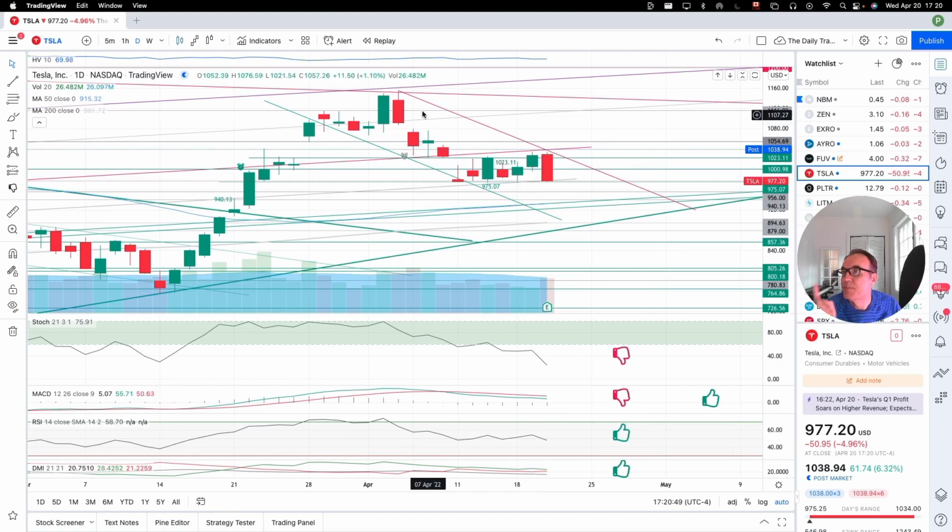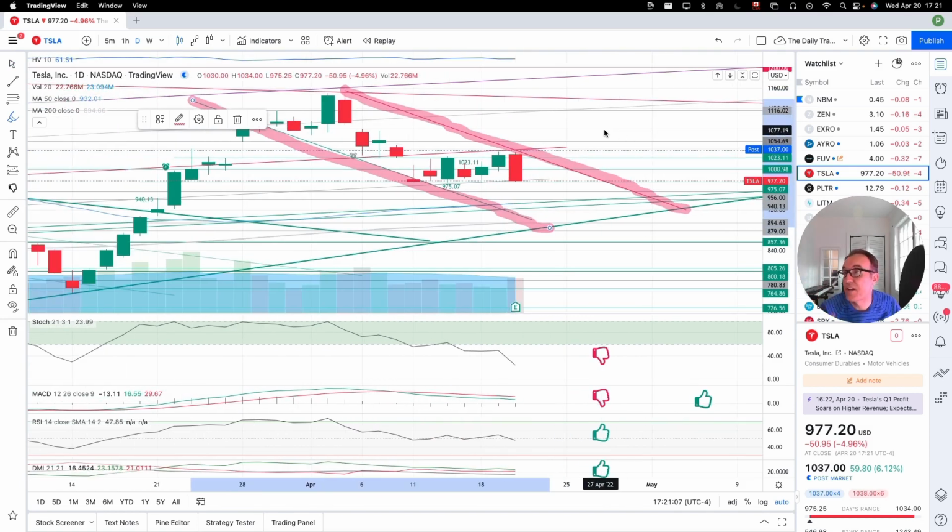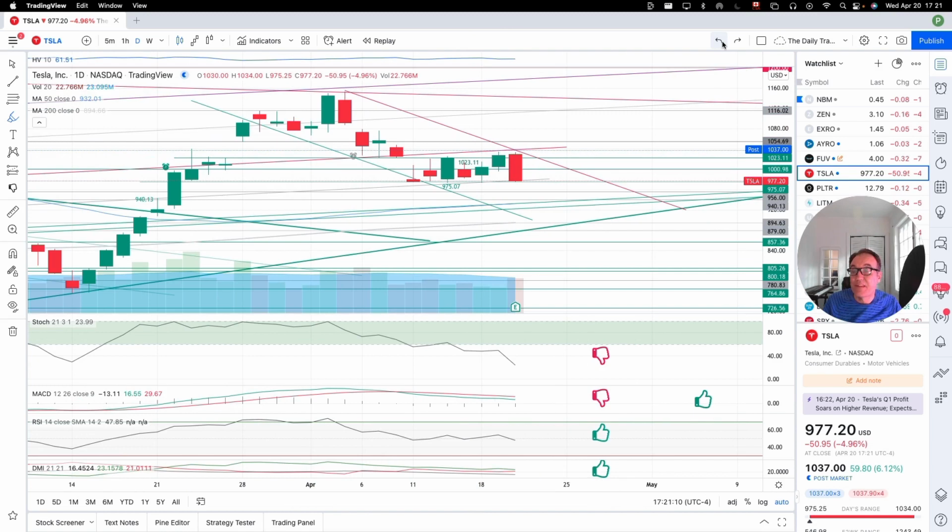At the same time, the stock is in a downtrend. This is the trend it's in. The stock is going down. This is the channel that the stock is following. This is what's happening. This is the truth. Numbers, the stock chart is the truth.